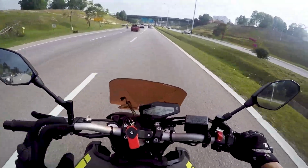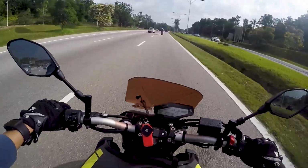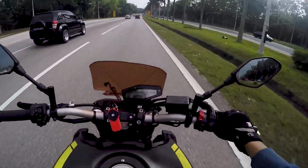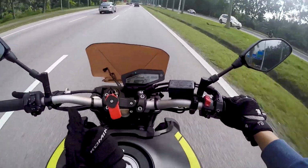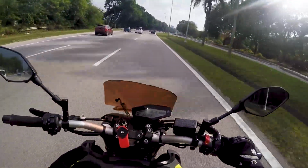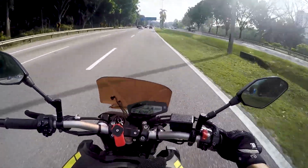This bike has the ability to pull any gear, any time, any RPM. Back to the GoPro tadi, sekarang dah GoPro 10, mine is GoPro Hero 4. So 4, 5, 6, 7, 8, 9, 10, it's been like 6 generations dah. And I don't even know if this GoPro is still capable of taking videos. Like seriously, this is my first time trying to vlog with the GoPro semula.